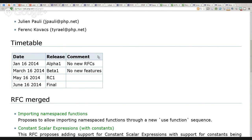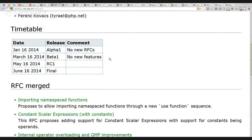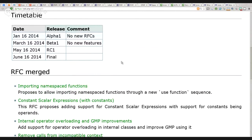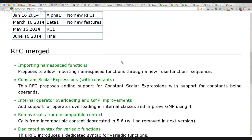So for now, they are mentioning that there are no new RFCs, no new features, and for the beta, which is planned for March. And if all goes well in June, they plan to release 5.6 and keep up with the plan to have at least one major upgrade. Well, not really major, medium. It's not minor, it's not major, it's a medium upgrade every year.